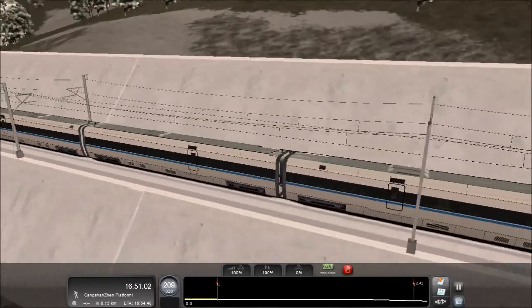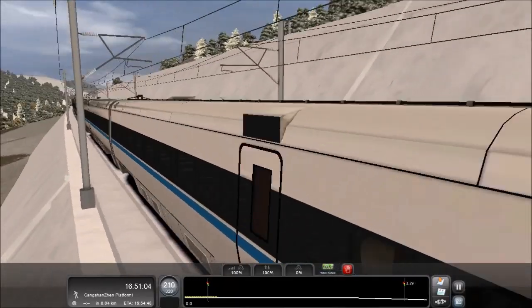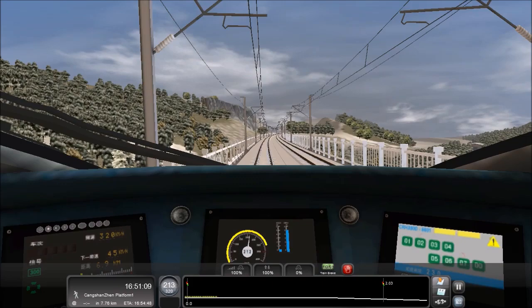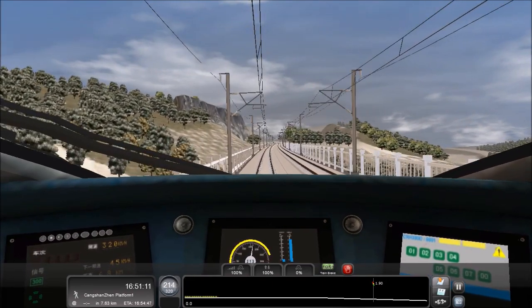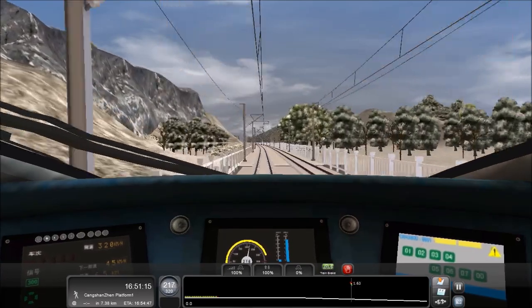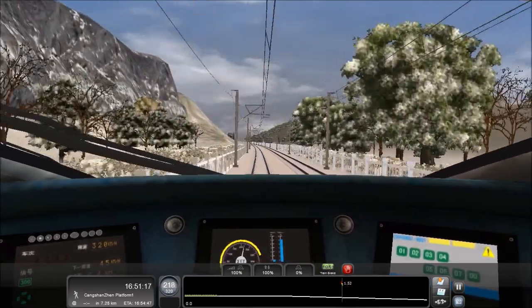Goodbye, train. Have all your awesomeness. Yes, we can go in. Let's just go in here quickly. Oh, I missed it. Never mind. Let's just stay in here for a little while. So the scenery is designed to look good when going past at 350 kilometers an hour. It's not designed to look good when you're going past it really slowly.